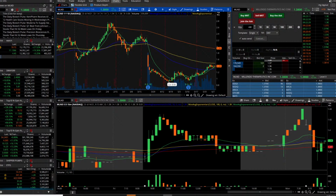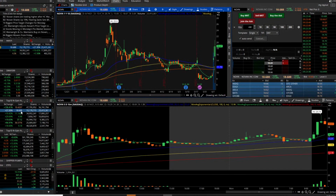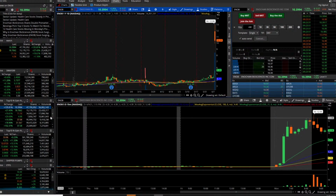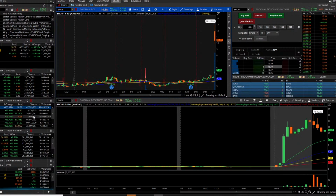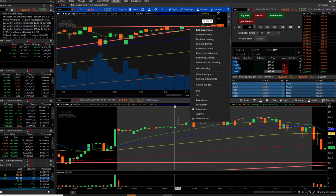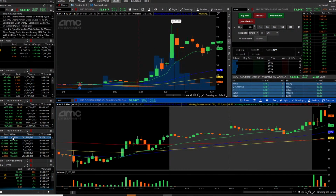Okay, PIHO. So we got Enob. So it looks like we pretty much have got some SPYs in the downtrend. Oh yeah. SPY dropping right there. Let's see, I may have drew my triangle wrong. Top of my triangle, but I don't know about the SPY. Still feel very uncomfortable about it. AMC is actually looking pretty good.